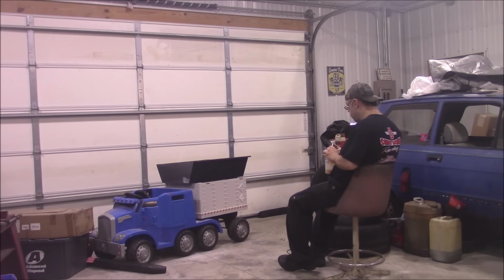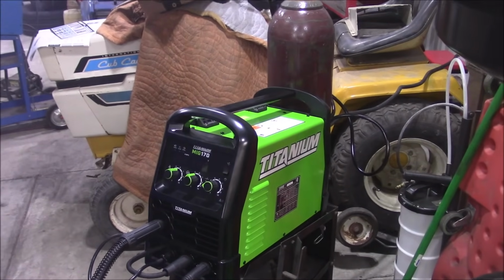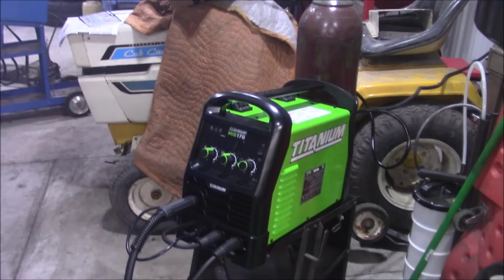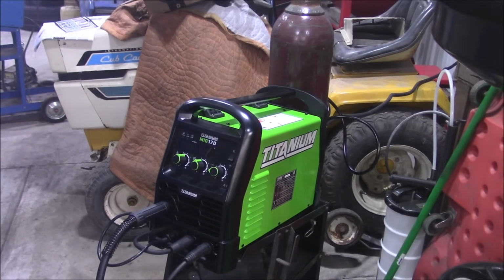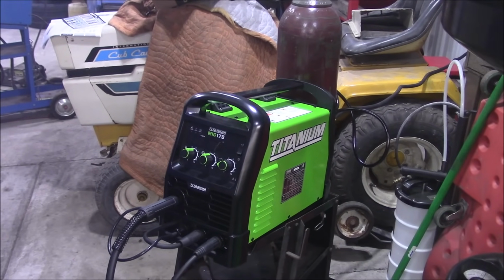And then when that didn't work, I just went to Harbor Freight and bought this titanium 220 volt or 240, whatever. It's a titanium MIG 170. I had a $50 coupon, and it seems to be pretty good. We'll see how this does here, but I already did a little testing and it does actually penetrate 1/8 inch plate, which is handy for this project.